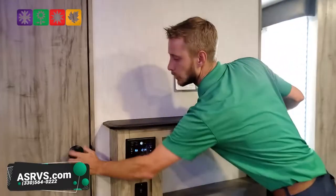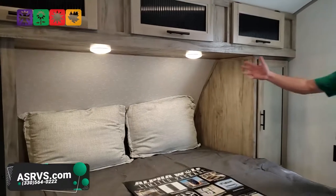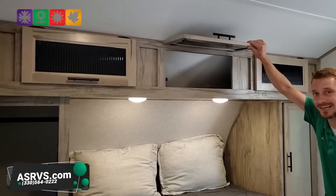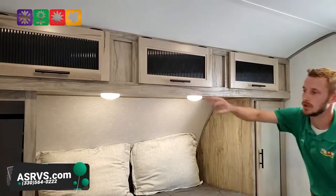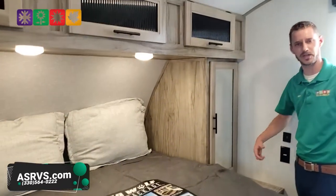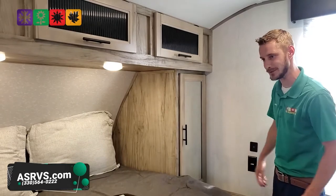Moving more into the bedroom, you have a full queen bed, LED lights above. They are actually putting doors on your storage compartments up top. A lot of other companies leave that open or put a net there. These guys are actually putting the doors up top. You have a wardrobe on both sides of your bed, really deep for storage, with a hanging bar. And you have the mirrors here, so if you're changing, you want to see what you look like before you go out on the campground, you can do so.